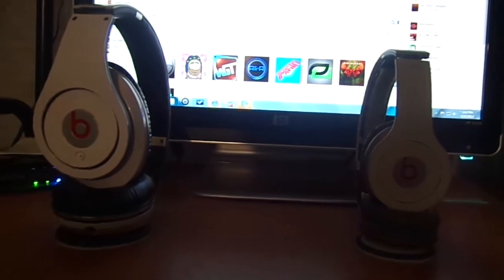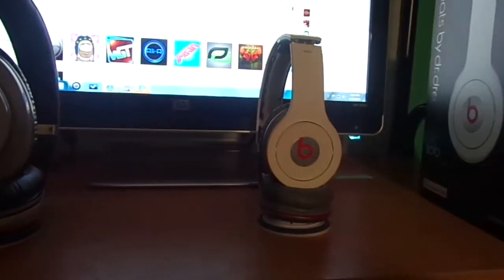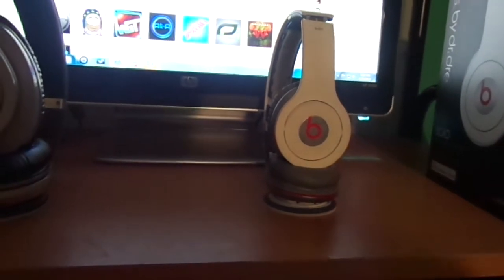You can tell that the studios are much larger and are over the ear, and the solos are on the ear. The solos have a little cosmetic damage, but you can still hear everything perfectly. They're much lighter. With the studios, they're bigger. You can hear everything better.